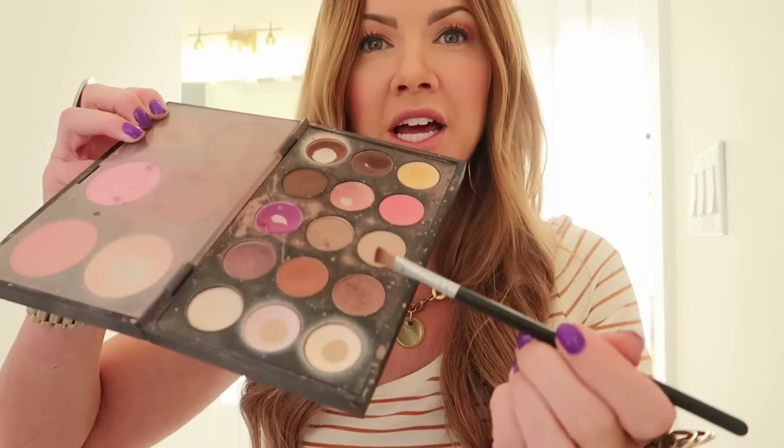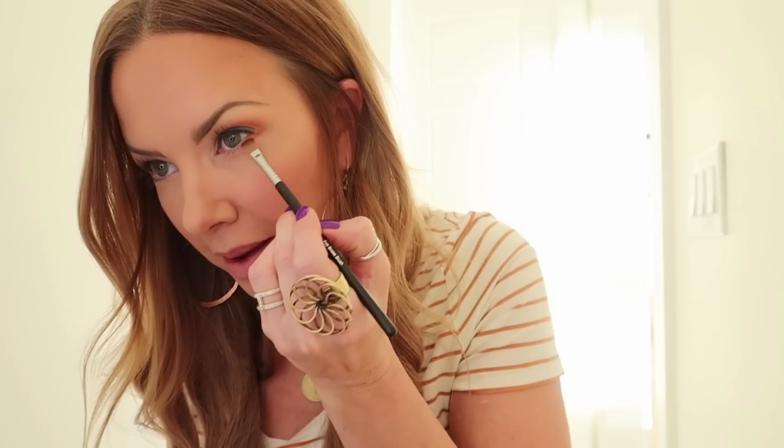I dip this into the same color that I did my eyeshadow, and I drag it underneath my eyes. The reason I do that: it's a dry powder, so it doesn't run down my eyes, number one. Number two, it's a softer line than eyeliner is. And this color in particular is a lighter color, so it doesn't feel as harsh. I like this, it just feels softer. That's it, end of story. I like it because it's softer.